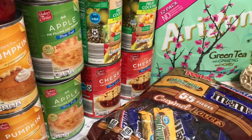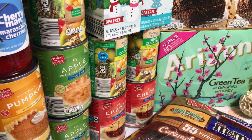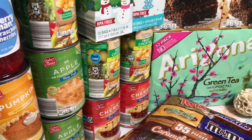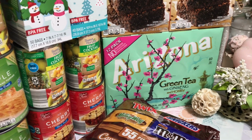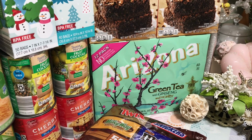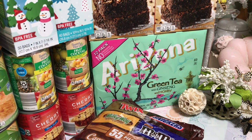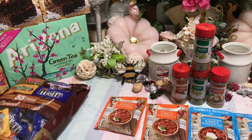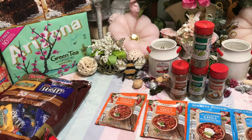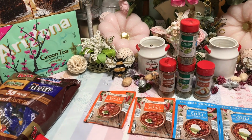You know what I forgot to mention now? I mentioned the pumpkin, but I forgot to mention I got some cherries. I love cherries, and I thought I would put a few more cherries in my fruit cocktail to make some Jello and maybe make some desserts. What do you think? Let me know. What was the thing that you were surprised that I spent money on this week? Now I realize there wasn't a lot of food, but let's also keep in mind, I got a full pantry.